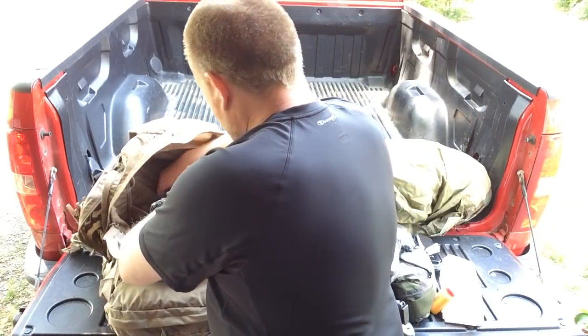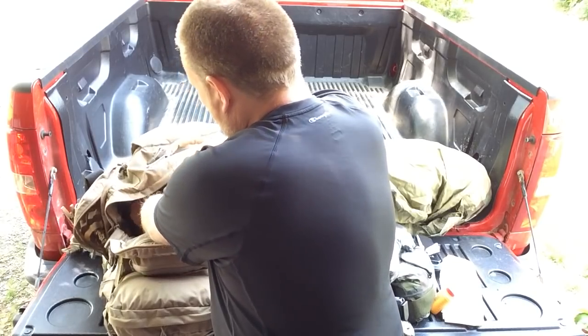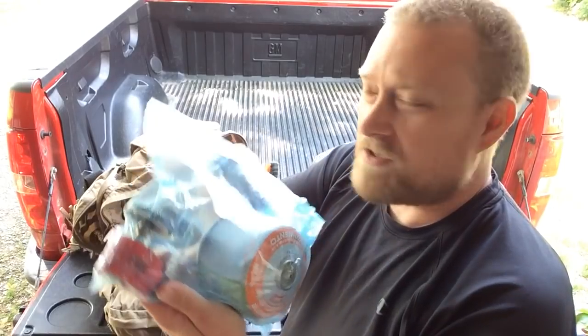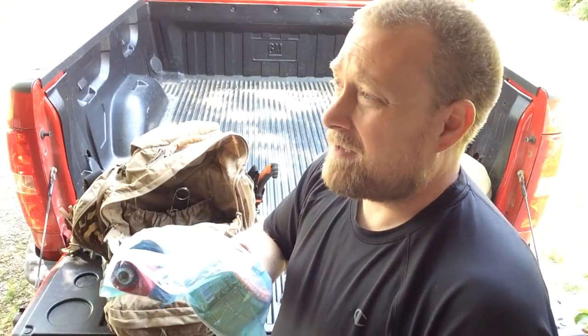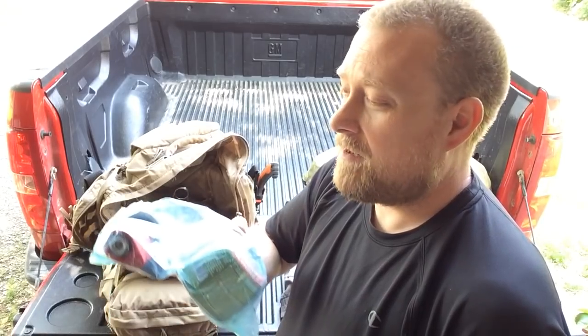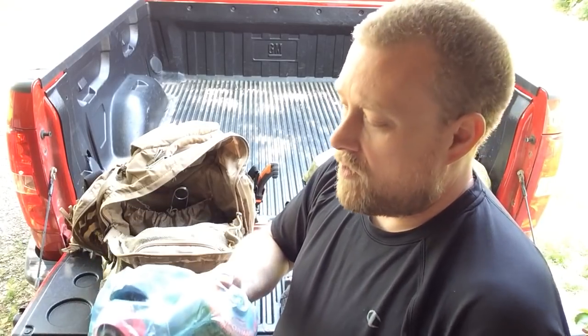Getting down in here deep, this is another thing that I always carry. I carry a backpack stove and canister of gas. Sometimes you don't want to start a big fire, but you still want to make a little coffee or something. So this is the easiest way to do it. You can slap a bush pot or a tin cup on here, and you can boil yourself some water.